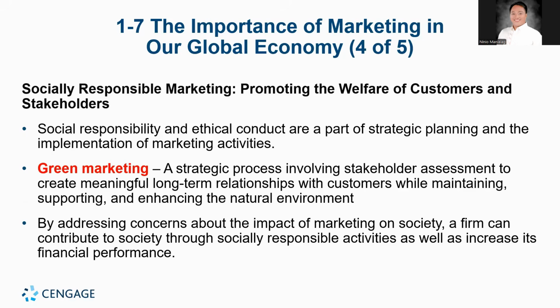Now, when businesses act responsibly, they can build trust and improve their reputations, which can lead to customer loyalty and better business performance. So modern marketing is not only about creating products and earning profit. Businesses must also consider how their actions affect society and the environment. A successful organization creates value not only for customers but also for the communities and stakeholders connected to the business.